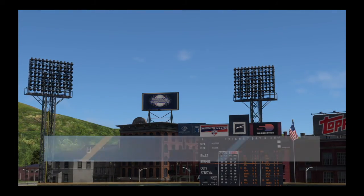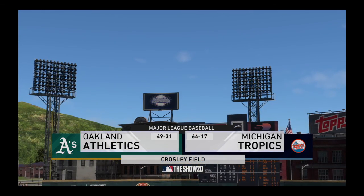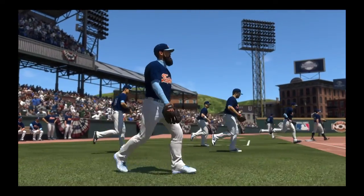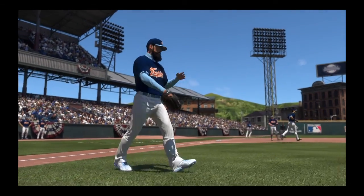Afternoon baseball here on the show. Ought to be a good one between the Oakland A's and the Rays. The A's will try to wrap up the 3-game series sweep, and we'll have it for you next.